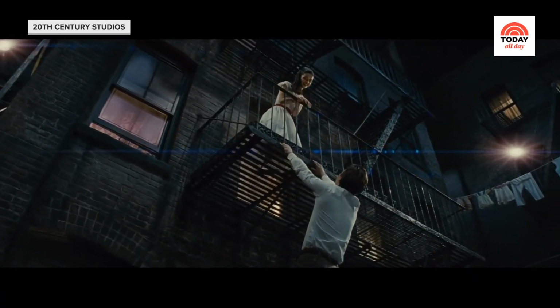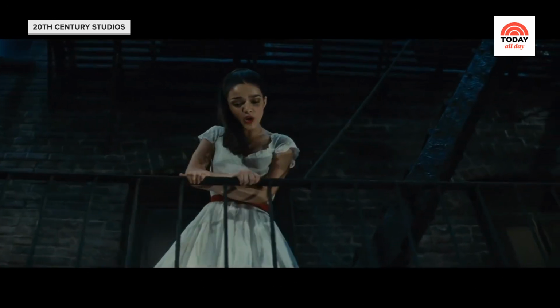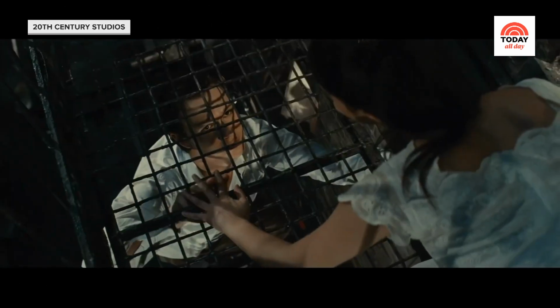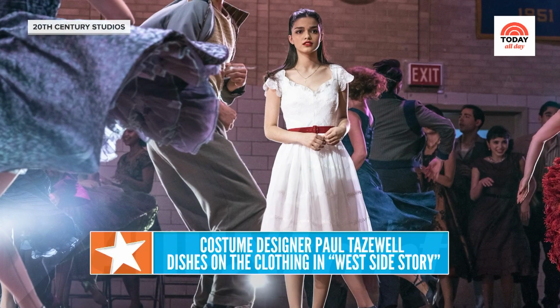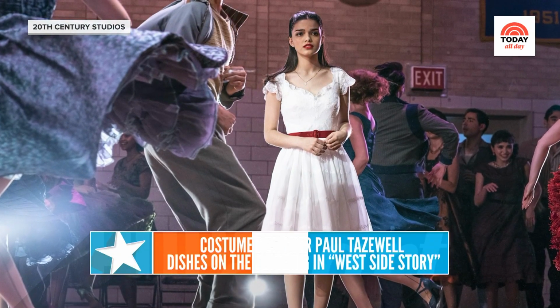Part of the white dress and that look for Maria is the red belt. And Steven, again, was very smart in having Anita take the belt off of her outfit that she had planned for the dance at the gym and handing it over to Maria, really as a metaphor for kind of ushering her into womanhood and that kind of positive energy, that kind of sisterhood.